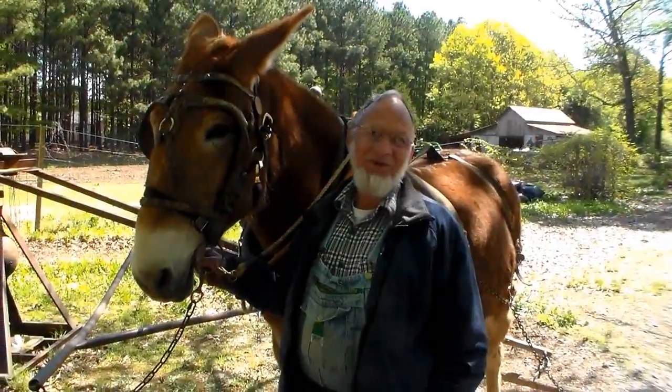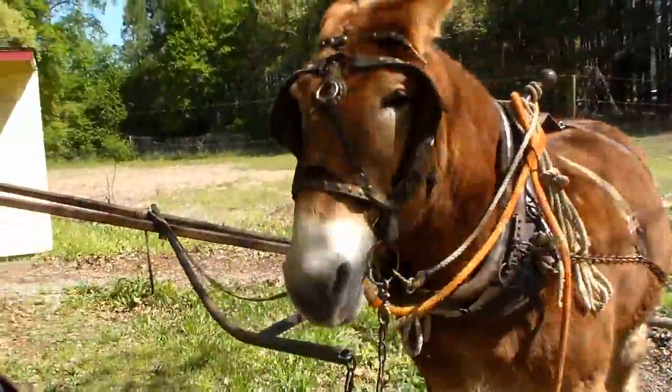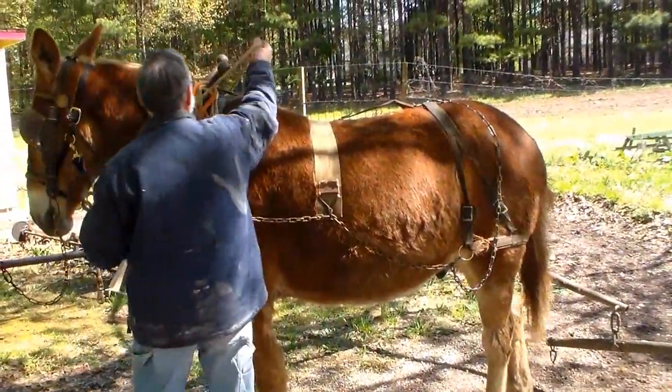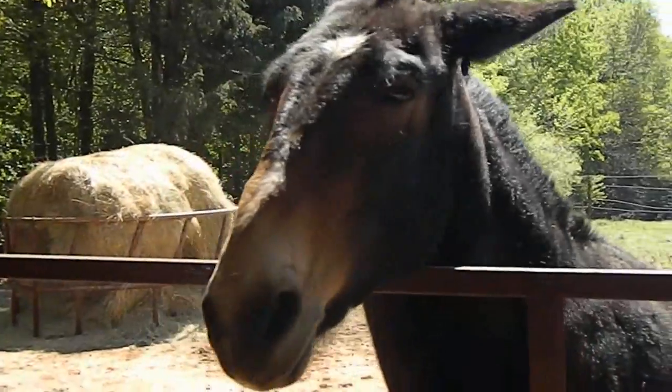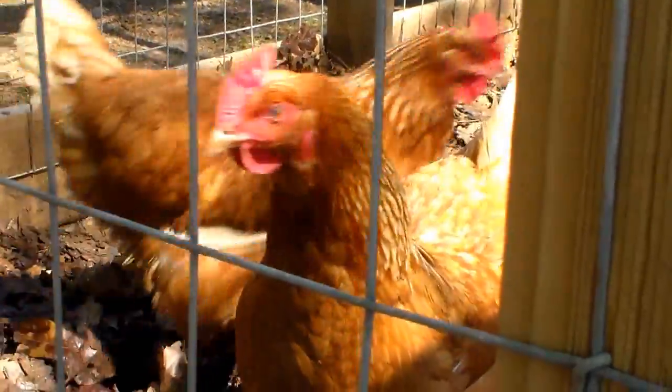This is Luke, the Red Mule. Yes, sir. Luke's 22 years old. He's been grinding grits for 16 years now. Our animals are very much a part of our lifestyle and our life in general.